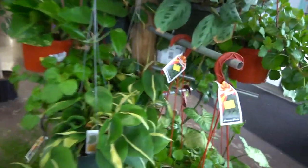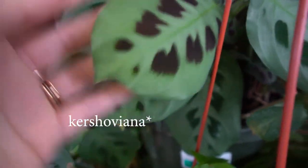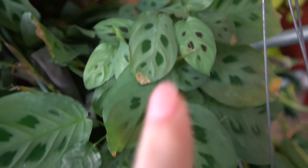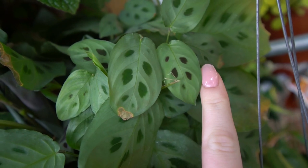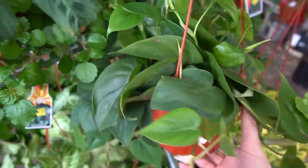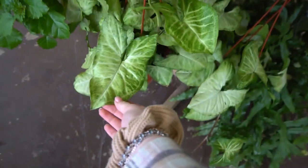Over here, we have a Maranta leuconeura, which is just beautiful. I love the pink tones that manifest in the plant. Looks so pretty. Look at those little leaves. Here's my nail for scale, how little that is. And then we have, I've remembered how to say it, Philodendron hederaceum, the common name is scandens. And then a bunch of syngonium.